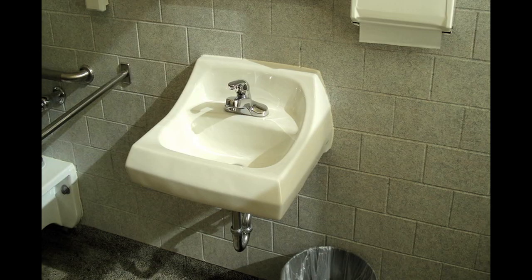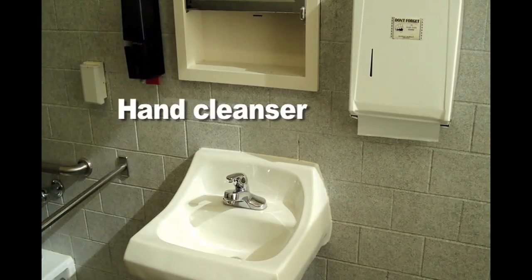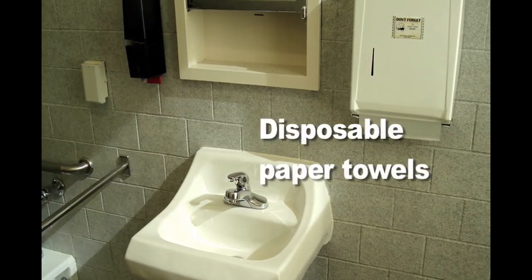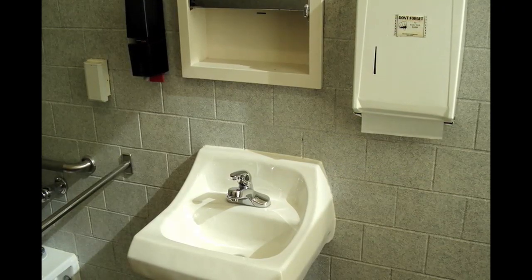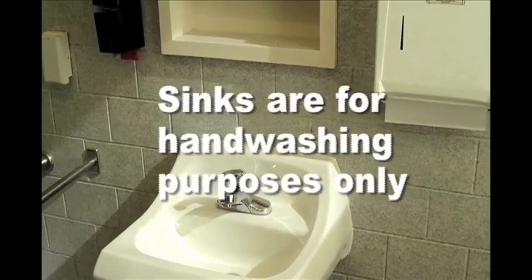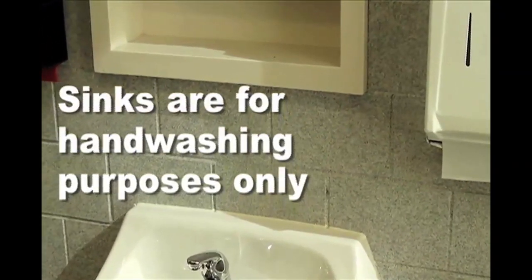Each hand washing sink must be supplied with hot and cold running water and be equipped with hand cleanser and disposable paper towels for drying hands. The hand washing sinks must also be properly connected to the wastewater disposal system. Note that these sinks are to be used for hand washing purposes only. No other use is allowed.